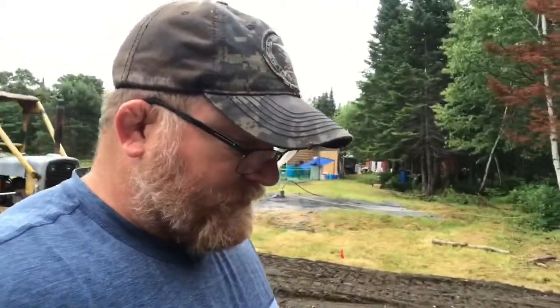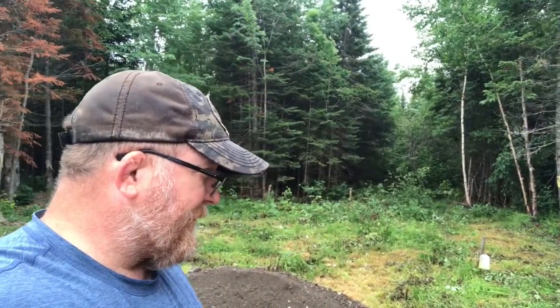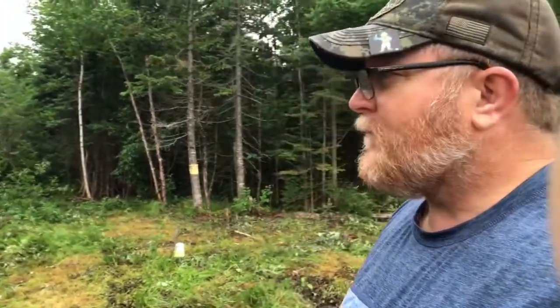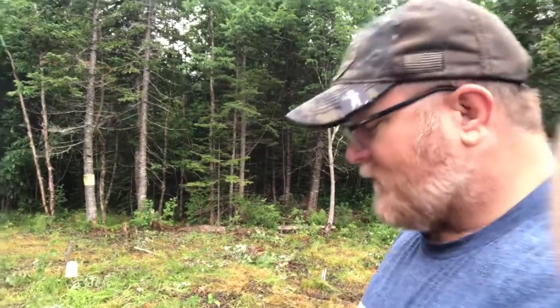In addition, one of the projects we've been working on these last couple of days is clearing out what we would consider our backyard. Now, if you remember last year, this was all wooded, mainly with alders and just a lot of nasty brush. This year though, we've started cutting through this here because eventually this will be a road that's going to lead back to the barn. So yeah, we've been doing a lot of cutting.